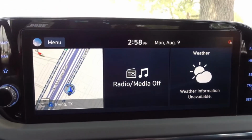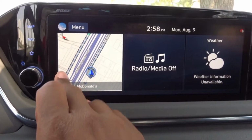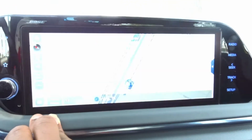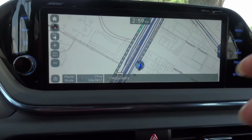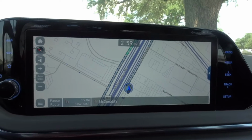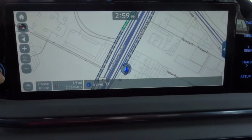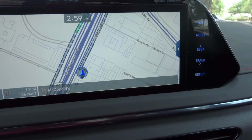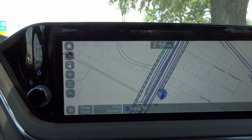And up top you have a 10.25 infotainment system. I'm not gonna go into this too much. You guys have seen this before in other Hyundai and Genesis and even Kia products. It does have a volume knob, but it does not have a tune knob. And I missed the tune knob because when you're on the embedded GPS, you can toggle the tune knob to zoom in and out. But with this system without a tune knob, you cannot do that.